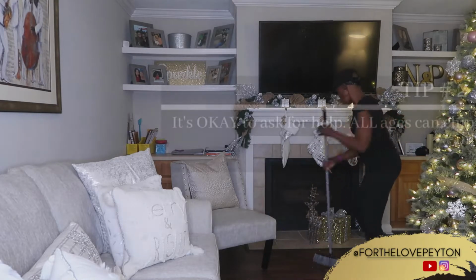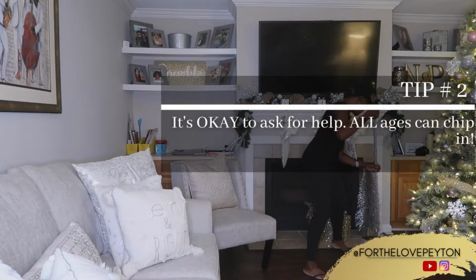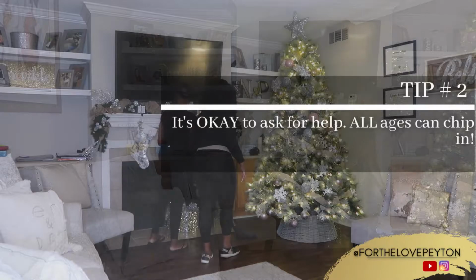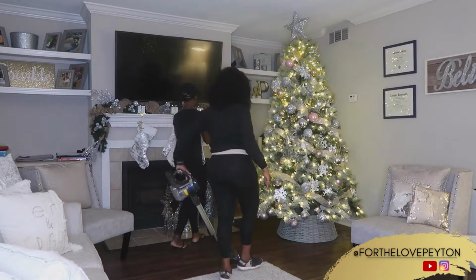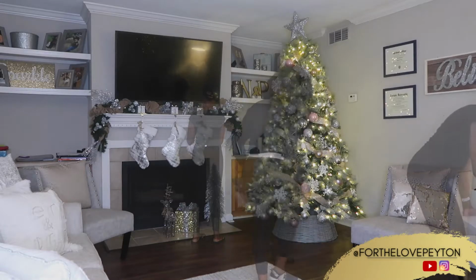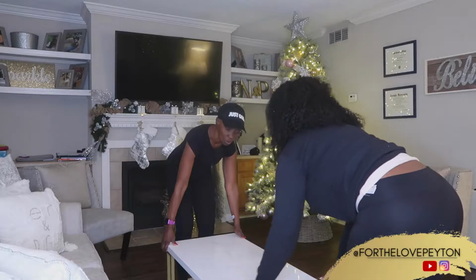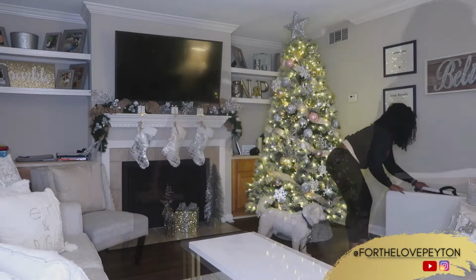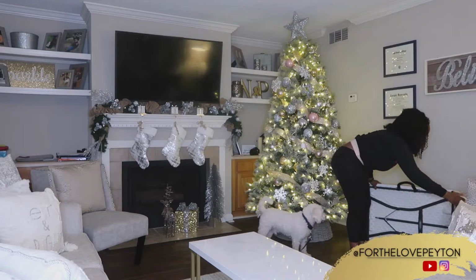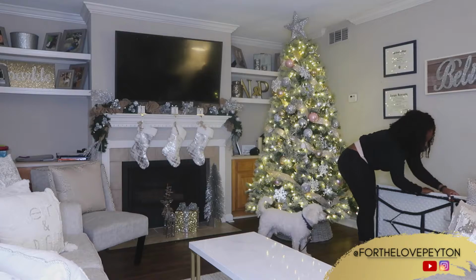So my tip here is don't be afraid to ask for help. All ages can help you, whether you have a 3-year-old that you're going to have them help put their toys away, or whether you have a child that might be a little bit older that you may need some help with moving furniture around or setting the table or drying dishes in between your preparation and cooking and baking. There are just so many ways that your family can chip in and help, and you do not have to do this alone.